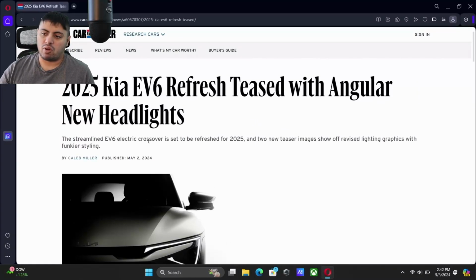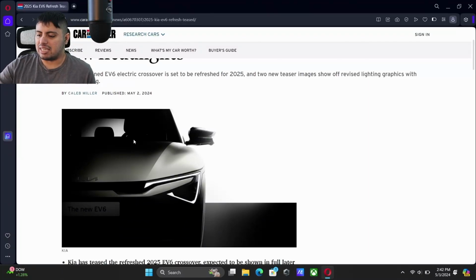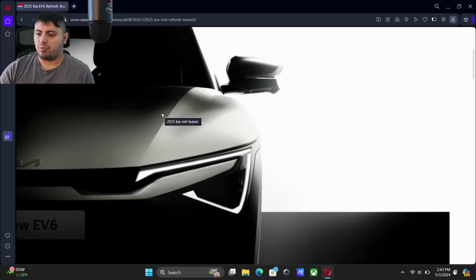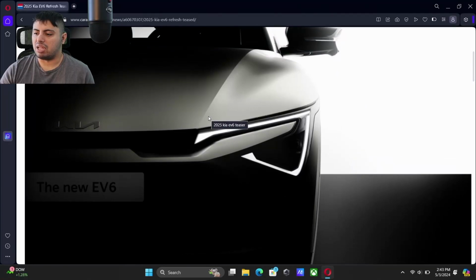We've got an article from Car and Driver here. They were one of the first to break the story, so we're going to go through it and see exactly what we got. Obviously on this first teaser, we have the front. We can see our headlights, our side mirror, and the steering wheel outlined there. We can't really see much of the seat, as it has been darkened and blacked out.